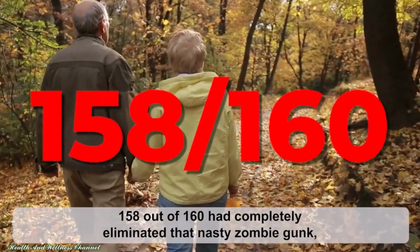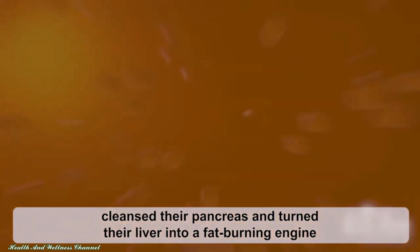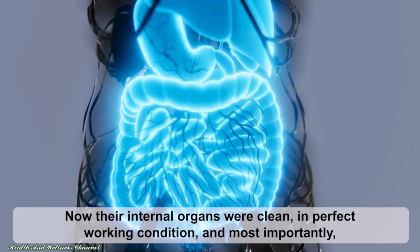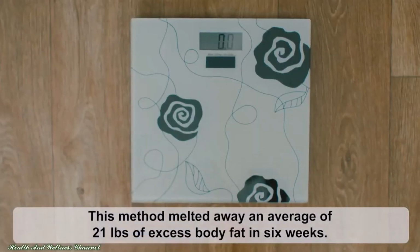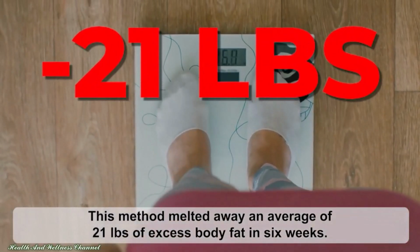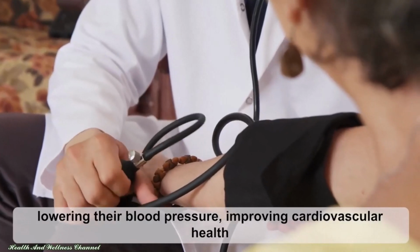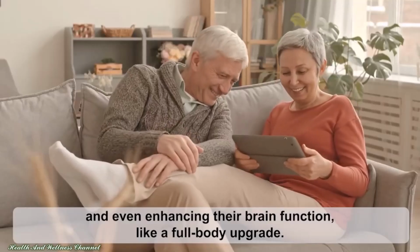158 out of 160 had completely eliminated that nasty zombie gunk, cleansed their pancreas, and turned their liver into a fat-burning engine. Now, their internal organs were clean, in perfect working condition, and most importantly, diabetes left their bodies in just a few weeks. This method melted away an average of 21 pounds of excess body fat in 6 weeks, and every single person, without exception, got a serious boost in their health, lowering their blood pressure, improving cardiovascular health, and even enhancing their brain function like a full-body upgrade.